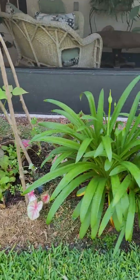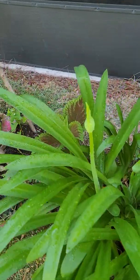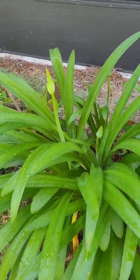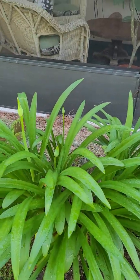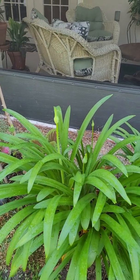Now moving on to a smaller Agapanthus, you can see I've already got 1, 2, 3 blooms coming up out of there. So in another couple weeks I'm going to have some real eye-catching blooms.